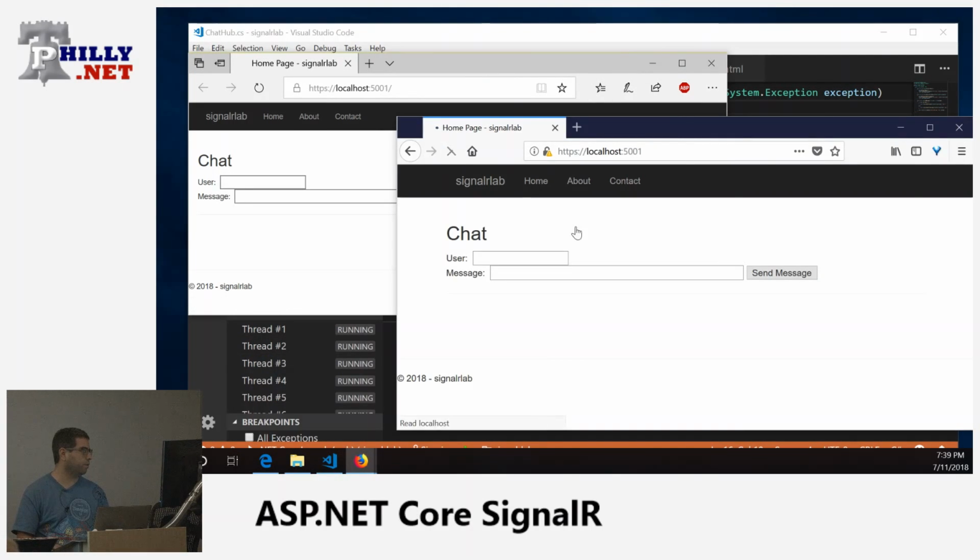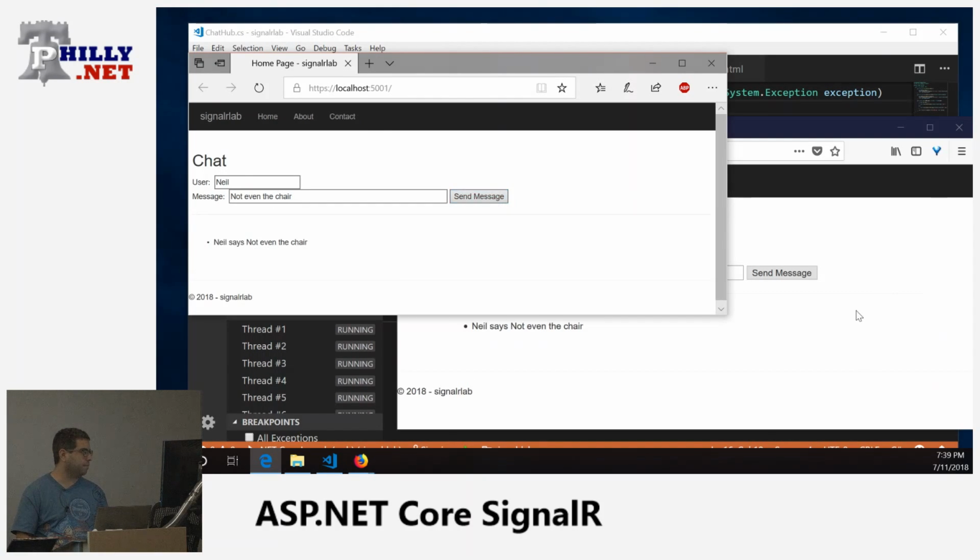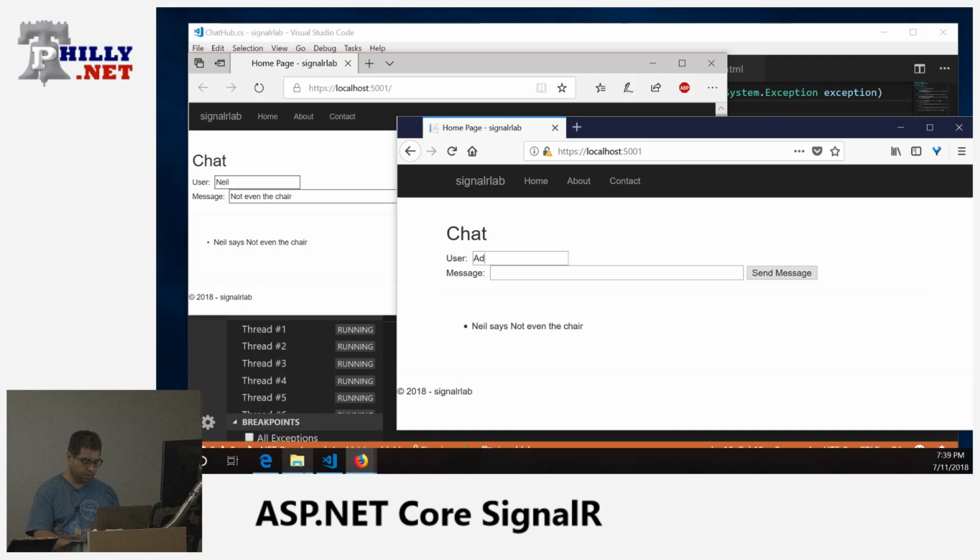Okay, both are refreshed. Nobody saw any status messages. No one at all. Over here, we'll have Neil, because he sends a message. Okay, but that still doesn't make him an admin. And over here, let's just prove that by refreshing. He's still not an admin. No admin messages. So now we'll come over here and we'll make admin Amy. And send that message, and nothing, no big deal yet, but admin Amy is an admin.